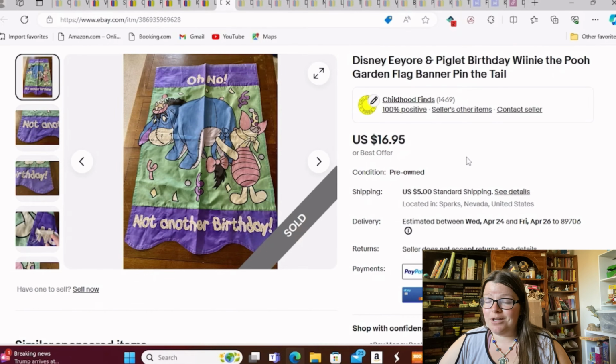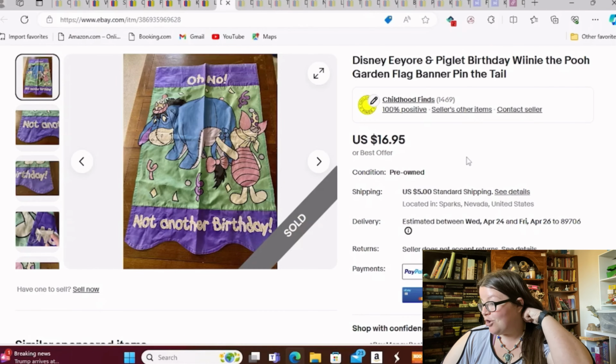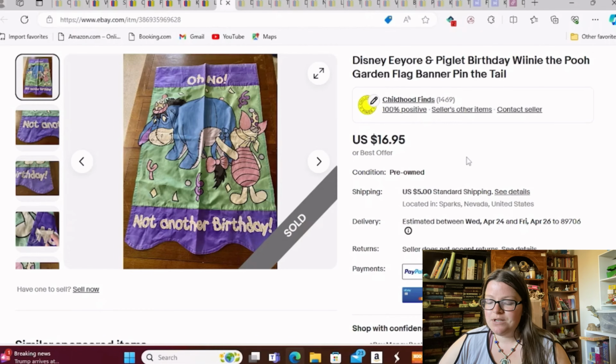Then this took a year and a half to sell. It's a Disney Eeyore and Piglet birthday. I realize now that I spelled Winnie wrong, and it's been like that for a year and a half. Maybe that was part of why it didn't sell. Winnie the Pooh garden flag banner, pin the tail. Garden flags also take a while, I have found, but they're not too bad to store, pack, and ship. And it sold for the full asking of $16.95. Order earnings was $14.42. I paid $1 for this at a garage sale, so I made $13.42.